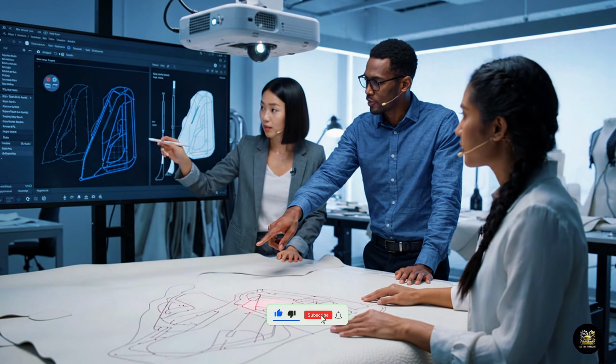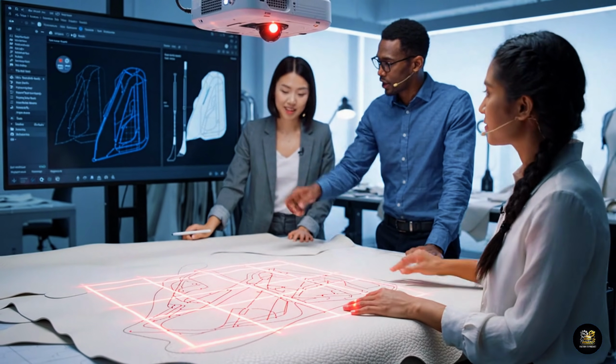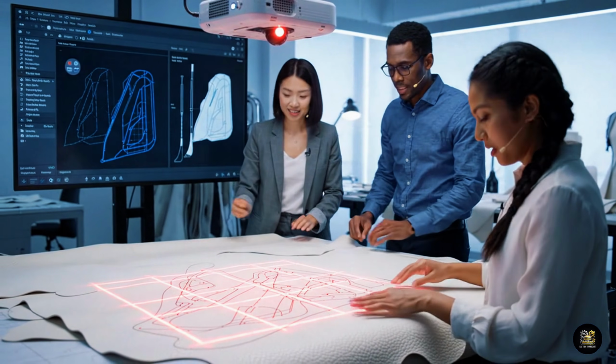I think the layout optimization works best at this angle. Yes, we are minimizing waste on the premium hide. Agreed, the precision is exactly what we needed.